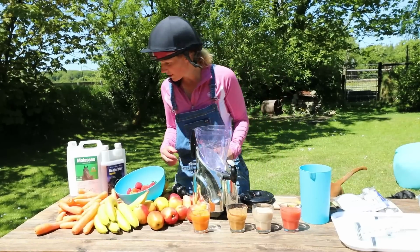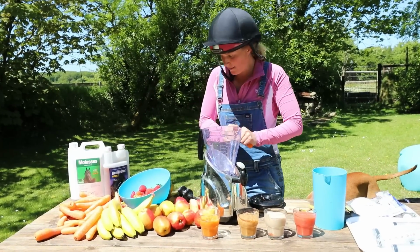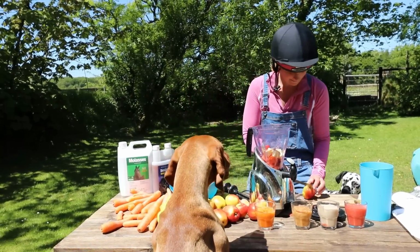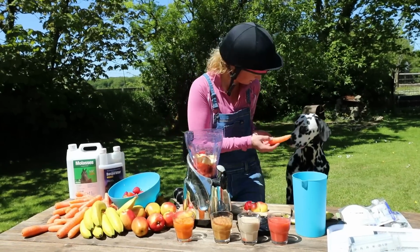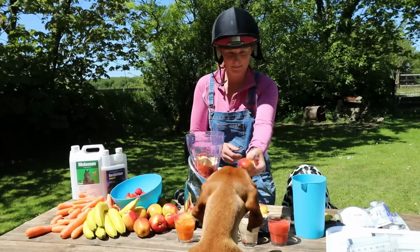And last but by no means least, let's make a molasses one. Let's just put a bit of everything in this one. Apple core. Good boy. Testing quality. What would you like, Nancy? Would you like apple or carrot? Carrot. Carrot cruncher? You want that apple?